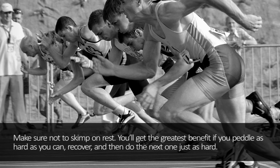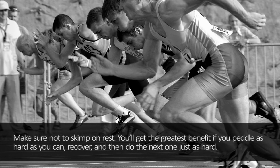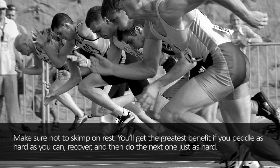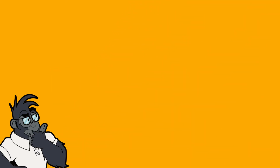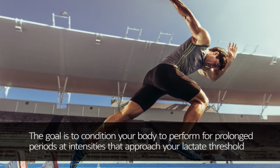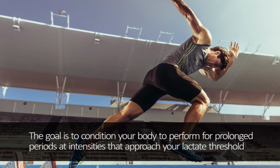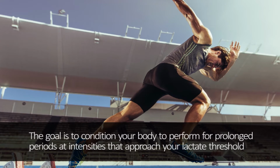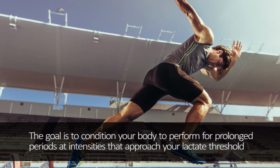So remember, being smart about how you perform each workout is just as important as incorporating all of them into your training program. Number 4, add a one-tempo ride or one SST workout to your training. The one-tempo ride workout is often described as a sustainable discomfort workout because the goal tempo pace to achieve is the hardest intensity you can sustain for 1 hour while remaining aerobic.